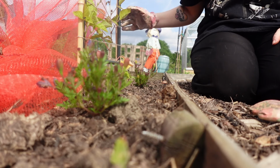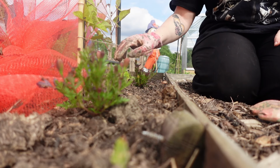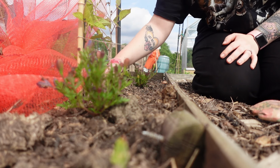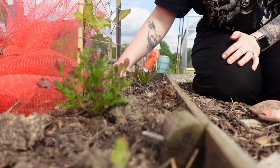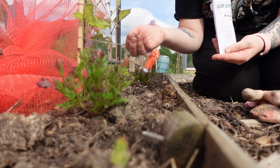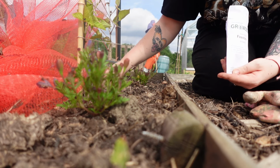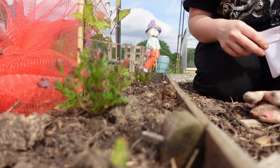So these are my Scarlet Emperor runner beans that are in at the moment, which they're not doing horribly. Not doing great either, but they're not doing horribly. So I'm going to try and sow a row of Firestorm beans and see how we get on there, and hope the mice don't dig them up. Oh, they look fun. Look how fun they look. Right, I'll just shove them in. How many have I done there? Four. Yeah, that'll do.